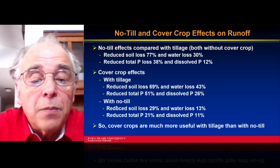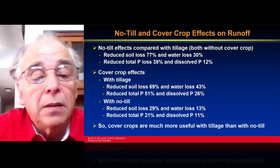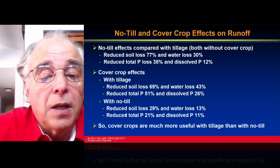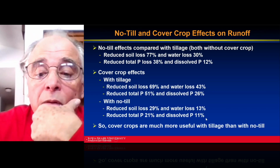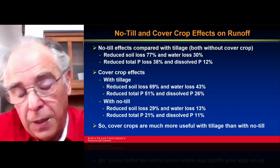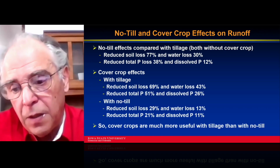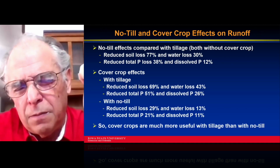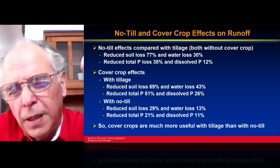With no-till, however, all the reductions were proportionally less, to a lower level and less proportionally. So reduced soil loss 29% and water loss 30%, but then reduced the total P 21% and dissolved P only 11%. Okay, so the main conclusion we have from the study is that no-till is good. Okay, it may increase the concentration of dissolved P in the runoff, but not necessarily the loss because of the effect of reducing water and soil loss.